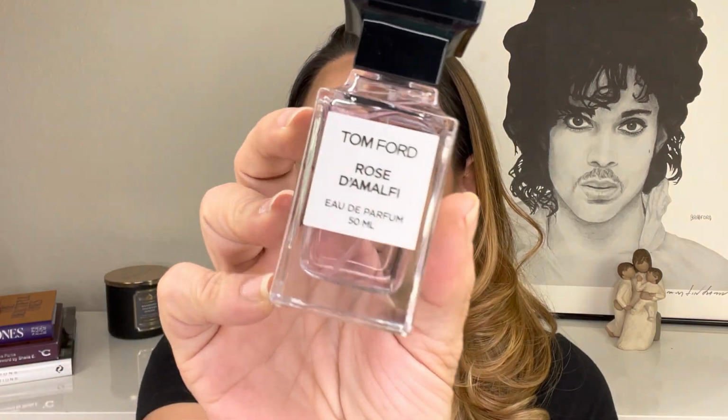I will say, to try to simplify, it smells like rose water with baby powder. In the best possible way, it's like a fresh baby powder. When I say baby powder, I don't mean a powdery nasty. I just mean the freshness of it. It's very soft, very gentle. It's very elegant in the rose, not like a teenager rose. It's like a grown woman elegant, yet soft. This is the softest of the 3, and it's so nice, but it's definitely in the floral category. So this is Rose d'Amalfi.